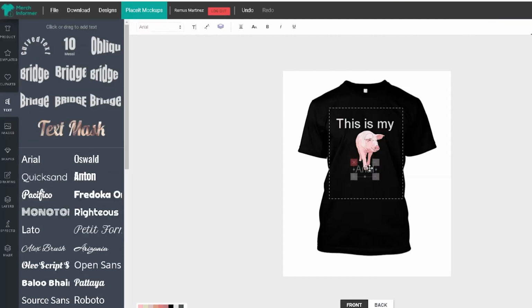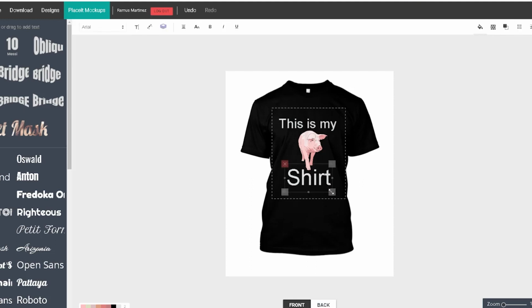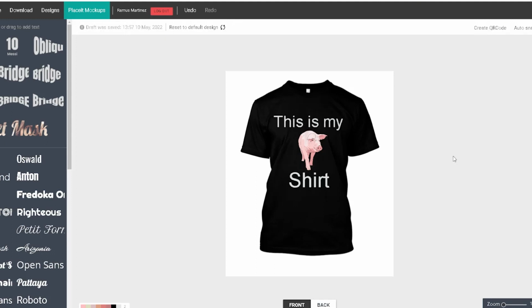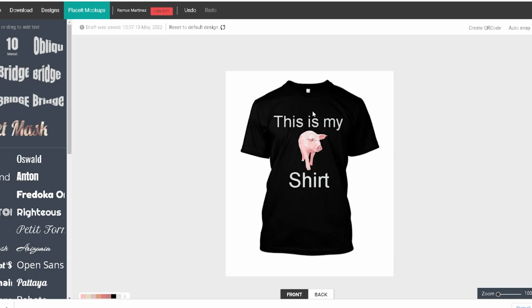And then let's do another one right here. And then I'm gonna put shirt. And you can obviously make this a little bit bigger. All right, keep it inside that template though, right? That's the goal. You don't want to be all over the place. I think that looks good, this is my pig shirt. See how I did that? And then what you're going to do is download, and it's going to download into the PNG file that you need, and you can take that same design and upload it over to Merch by Amazon. See how that was done? Boom. Easy, simple, and that's how you would do it right there.